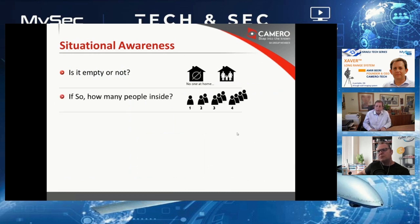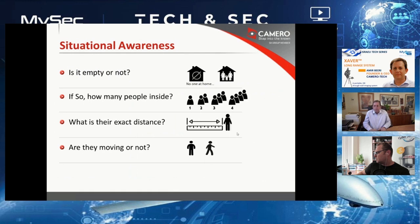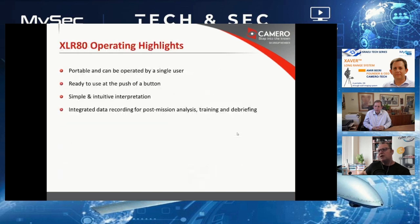Then we can see how many people there are inside, what is the exact distance to the objects, if they are moving or not, and what is the direction of movement. This is the most important information, and we can provide it in real time at this distance. It's not a full imaging device like the Xaver 800, where you can see real 3D imaging. It's more an awareness of what happens inside, if it's empty or not, and maybe how many people there are inside.